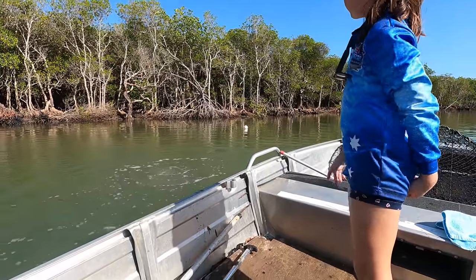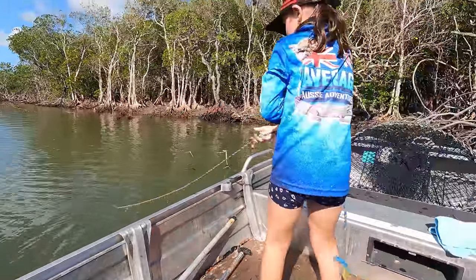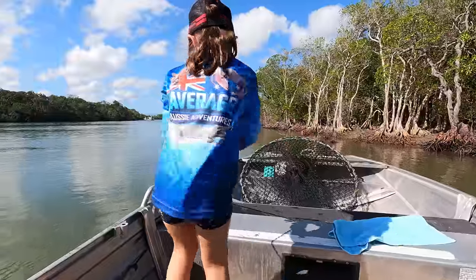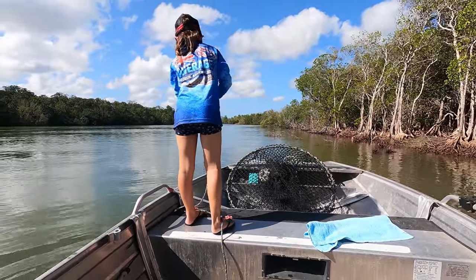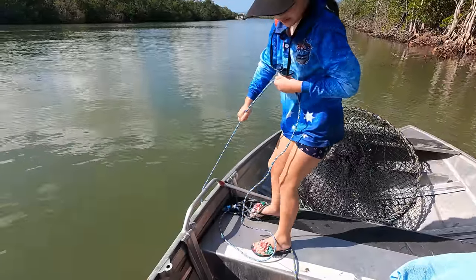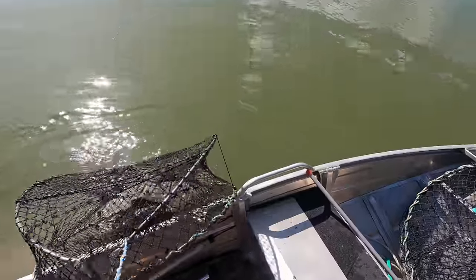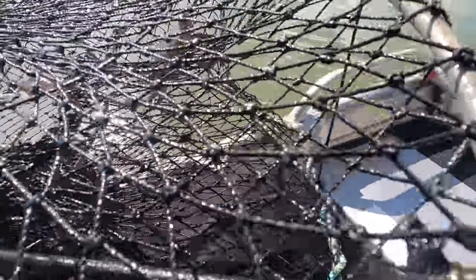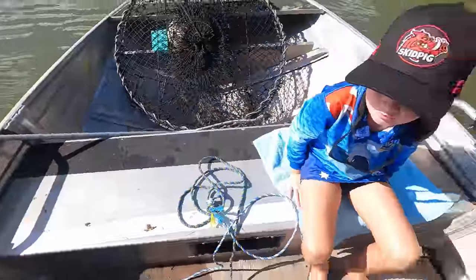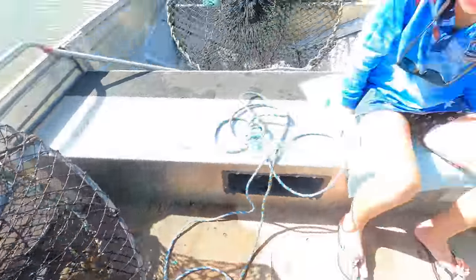Just wait. Righto. Okay. Now. Yeah. Heavy? One big monster Jenny. That's a big girl. Hello. No good. We still got two more pots, don't worry. She's a big one, eh? Yeah. Let's get her back in the water.